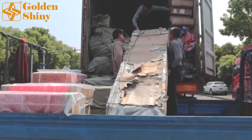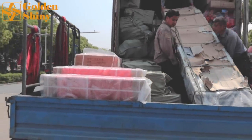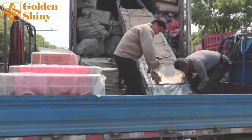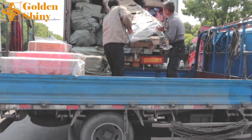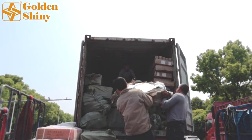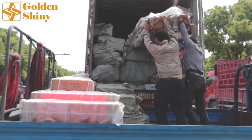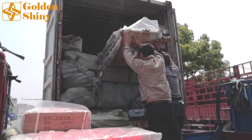So we also ordered the gold display from your market. This display is just for fabric samples. You can put a fabric sample on this shelf, on this display, to show customers. So those are basically what we ordered, what we received, and what we shipped.